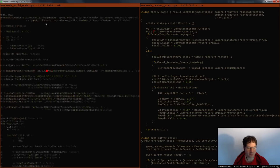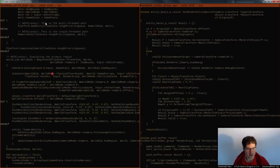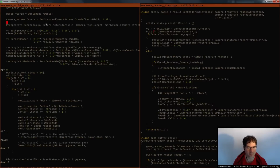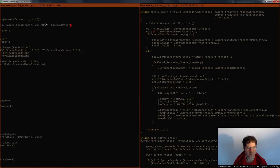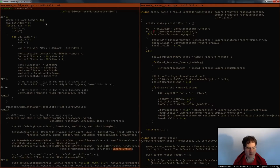So the only difference here is rather than baking that into our drawing stuff, I guess, well, there's a couple of places here that I suppose we might have used this, so I suppose I should double check what those are. So if I look at camera.offset and where that's getting used, right, which is, I'm sorry, just camera.offset.